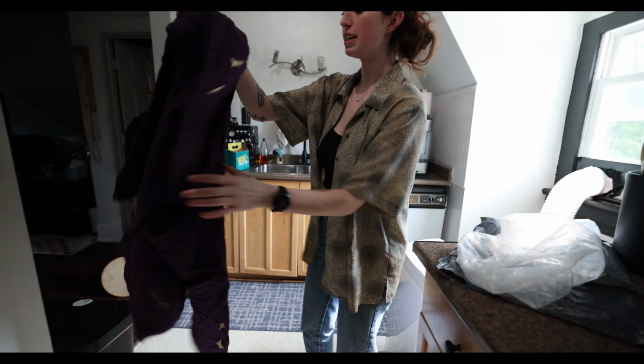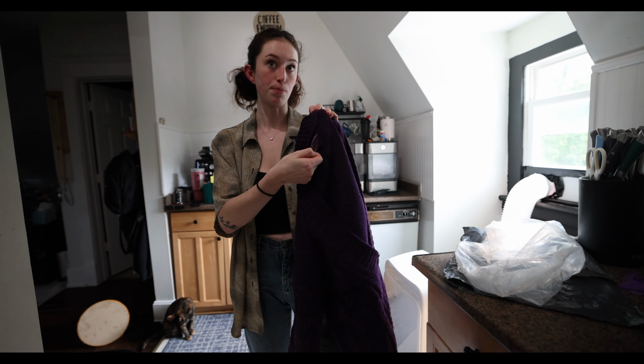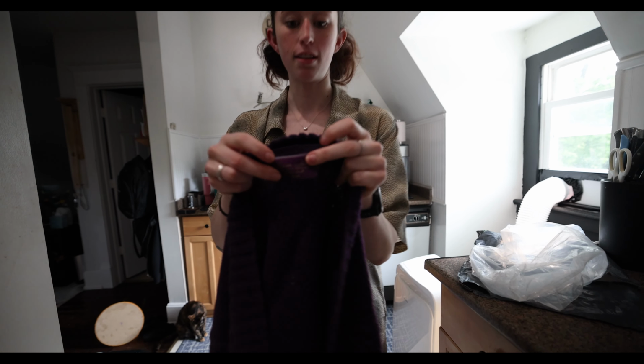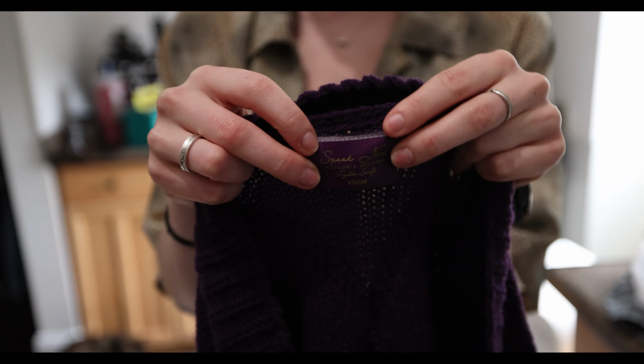So I ordered the size extra small and then small medium. Is it oversized? Yes, it's supposed to be oversized. I kind of blacked out when I bought it, so I just went with whatever I could get. They were only on sale for 72 hours with limited restocks.